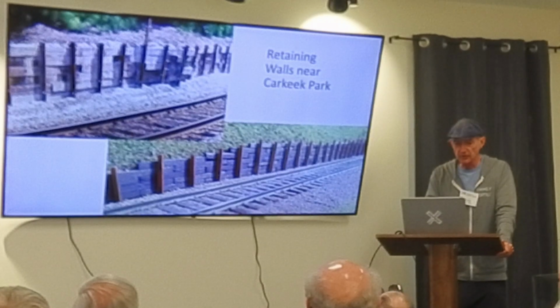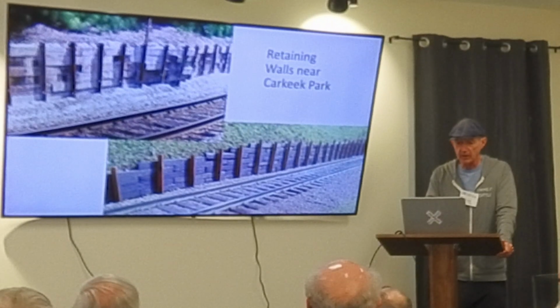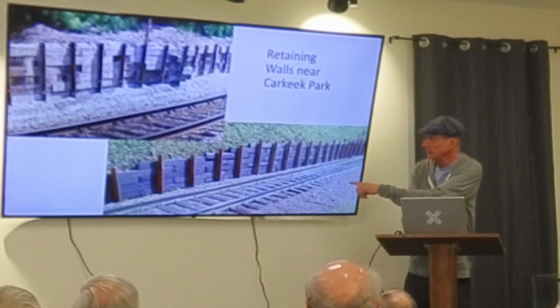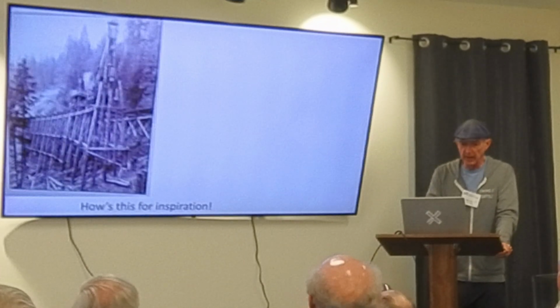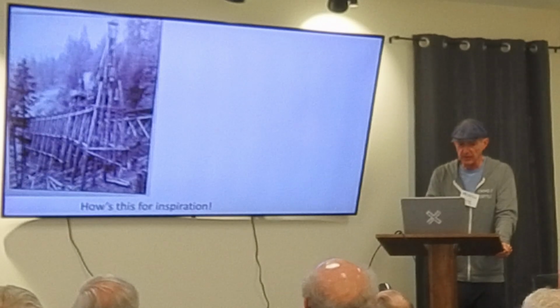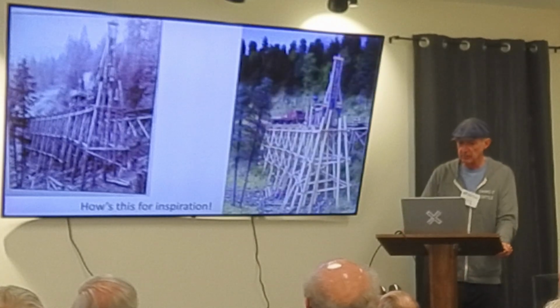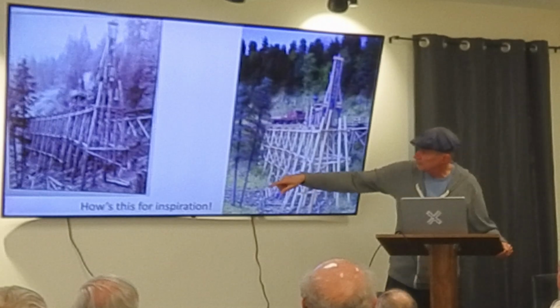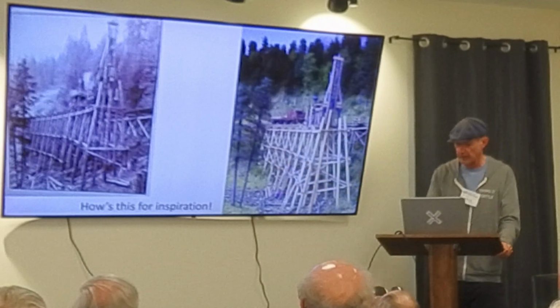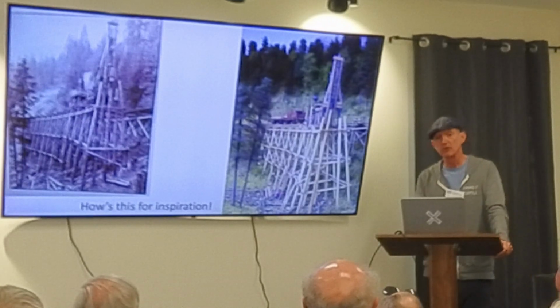So, in conclusion, model railroading is fun. Here's the prototype bulkhead down at Carkeek Park, and a model of it. It's just so easy to make a retaining wall look like the real thing. And this is my favorite example. Eric Van Leist took this photograph from the late 1800s, and he built an HO scale replica of the photograph. He's got the same trees, he's got everything. That is cool. It's just absolutely amazing. And then 3 years later, he decided to move and tore the whole thing down.